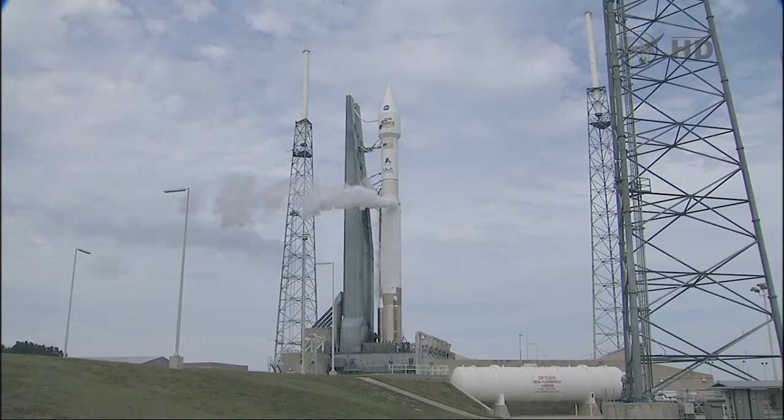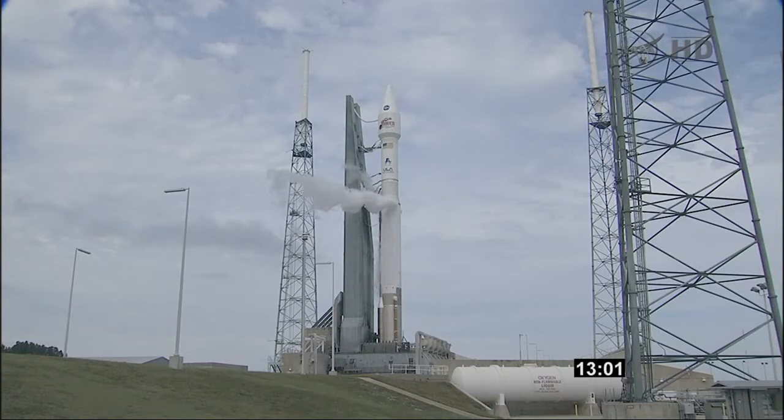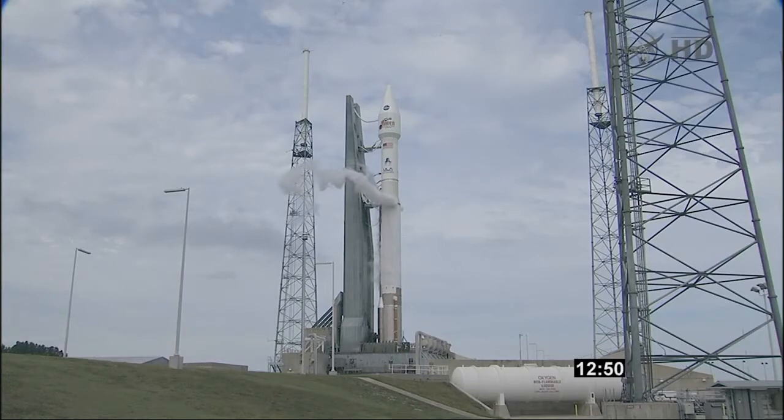This is Atlas Launch Control, T-minus 13 minutes, 16 seconds and counting. We have a hold coming up at T-minus 4 minutes. That is a 10-minute hold. And as you heard in the weather briefing, the weather is go, and our one technical issue has been cleared. So we're continuing to press on to a launch at 1:28 p.m. At T-minus 12 minutes, 50 seconds and counting. This is Atlas Launch Control.